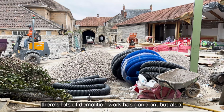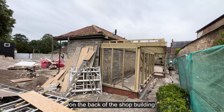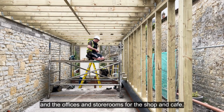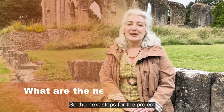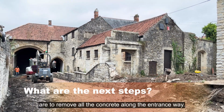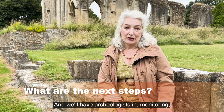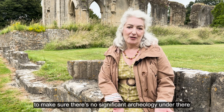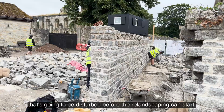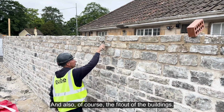There's been lots of demolition work, but they've also started to construct the extension on the back of the shop building, which will house the new toilets for visitors and the offices and storerooms for the shop and cafe. So the next steps for the project are to remove all the concrete along the entranceway, and we'll have archaeologists monitoring to make sure there's no significant archaeology under there that's going to be disturbed before the re-landscaping can start. So that's the next major thing, and also of course the fit out of the buildings.